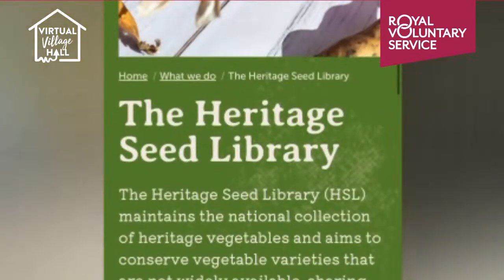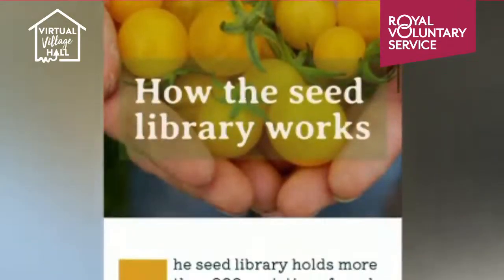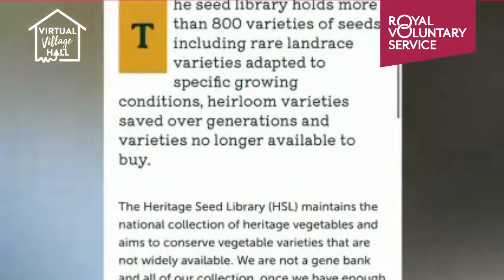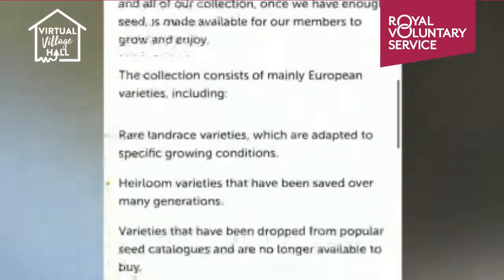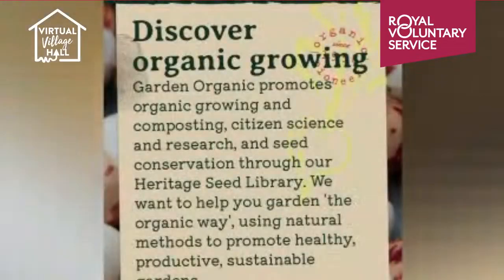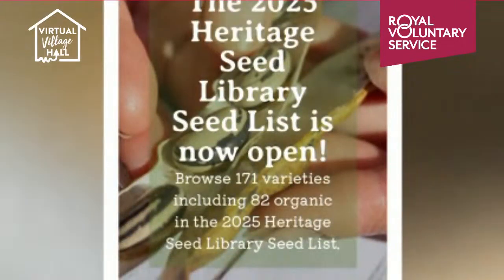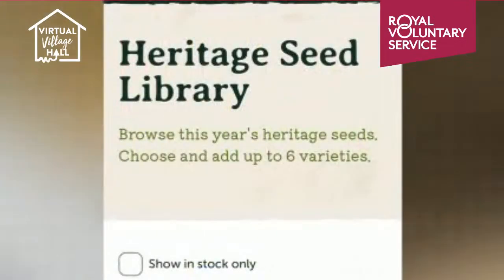One of the highlights of this time of the year is ordering from the Heritage Seed Library. I'm a member of Garden Organic and I get the chance to order 6 packets of heritage seeds each year. Now, these heirloom varieties have been saved over generations, but they're no longer available to buy commercially.